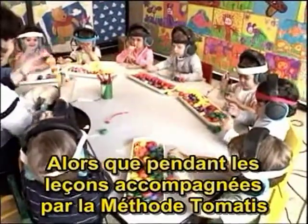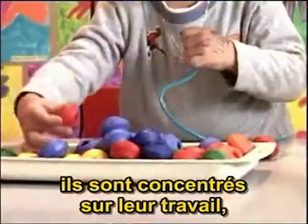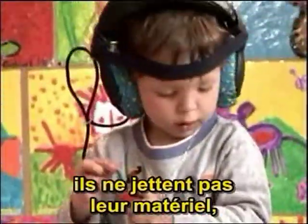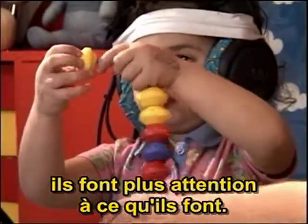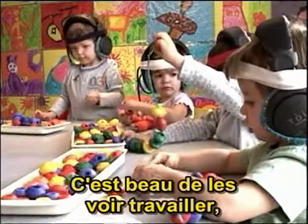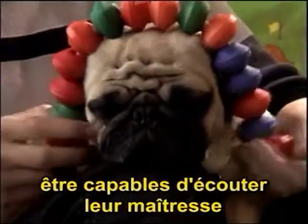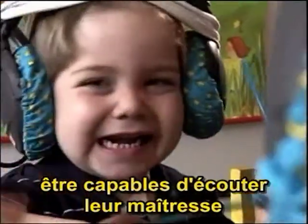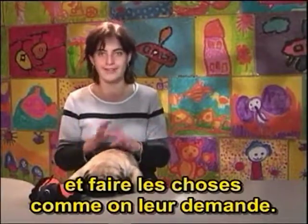When we're in this classroom, they are focused, they are on task. Material doesn't fly everywhere. They tend to be more aware of what they're doing. It's beautiful to see them working and having class and being able to listen to what the teacher is saying and do the work appropriately.